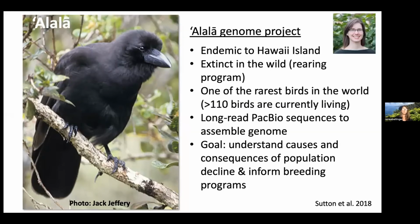So first, the alala, we did a genome project. This one was led by Jolene Sutton, and you can read about it in Sutton et al. 2018. The alala is a crow that is endemic only to Hawaii Island. It's extinct in the wild, and it's one of the rarest birds in the world.